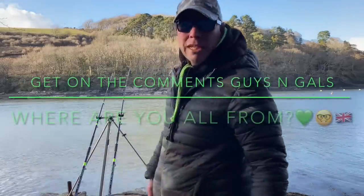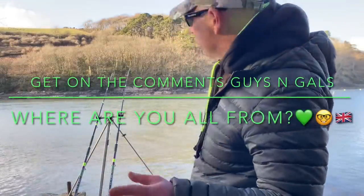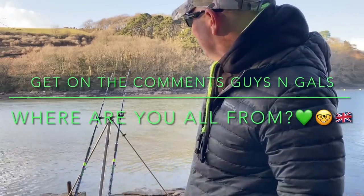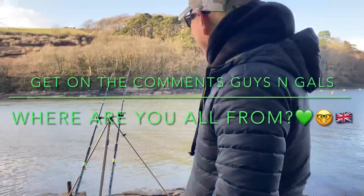Yes, the tide's absolutely hammering in now. I'm going to be surprised if I get anything else because it's not really holding bottom, it's just going along. And there's 5 ounce weights on there as well. So yeah, beauty.